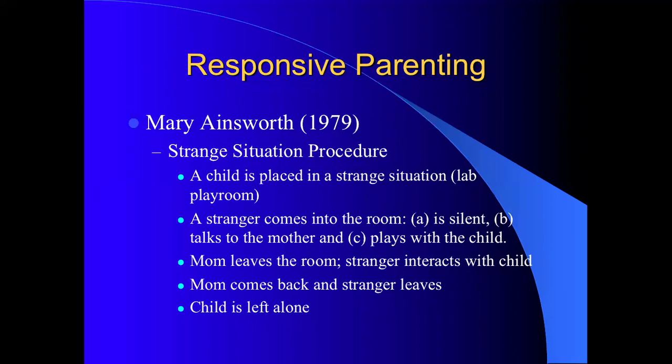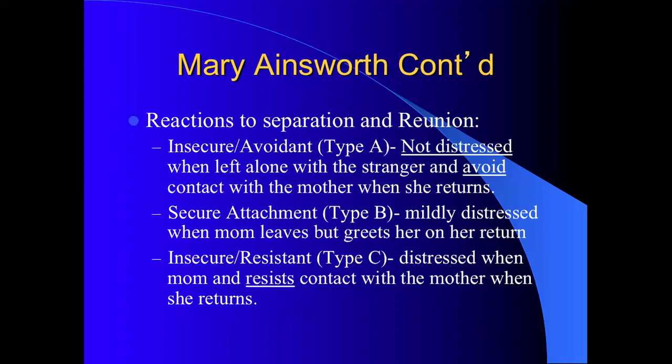And then something remarkable happens. Mom leaves the room, and now the child is interacting with the stranger alone. Then mom comes back, the stranger leaves, the child is left alone, and then mom comes back again. So this is the strange situation procedure. Obviously, Mary Ainsworth and the mother are looking from the other side of a one-way mirror so they could still see into the playroom. Ainsworth wanted to measure the reaction to mom's coming, mom's going, and the reaction to the stranger, right? So what did she find?